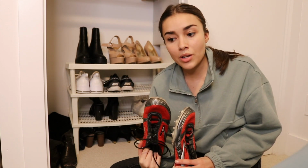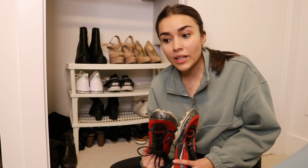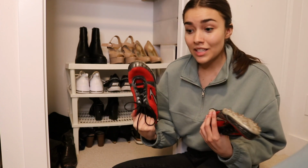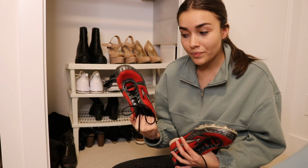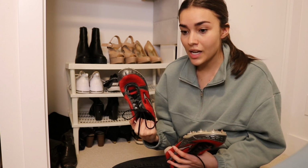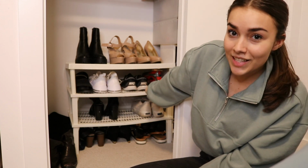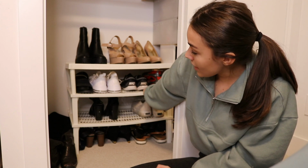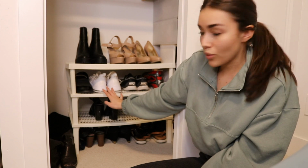I have these track and field spikes that I said I was gonna get rid of in the last closet clean out, but then after filming that I told myself I would give them the chance to maybe wear them again and go to the track, and I actually did end up going to the track this last summer and wearing them, so I think I'm gonna keep them again and hopefully I'll go back this summer as well. So I guess this little section here is like the athletic section of the shoe rack. I have the runners, the spikes, and then the slides that I wear before putting on my indoor gym shoes.